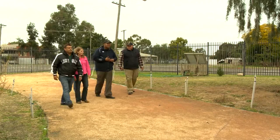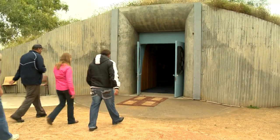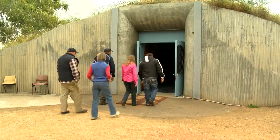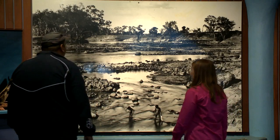But also in the last 120, 130 years, it's got a lot of cultural significance for European people as well, who've found the Darling as a good point to settle and raise their families and have made their own story part of the Darling's.